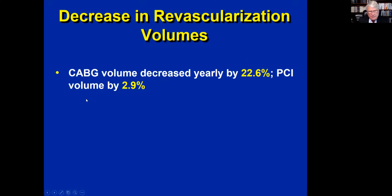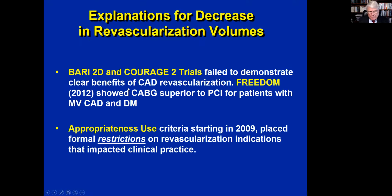And if we look at data from this study from Washington State, we see the CABG volume has decreased nearly 10 times more than the PCI volume decrease. So this is a marked change. And why is that? Well, it's not entirely clear.